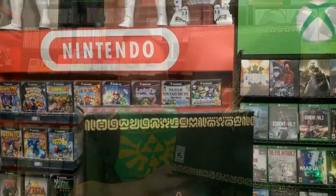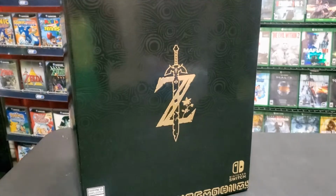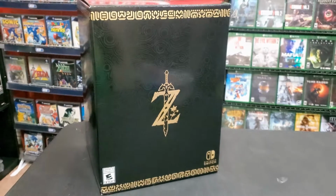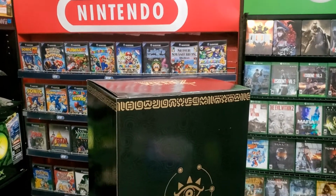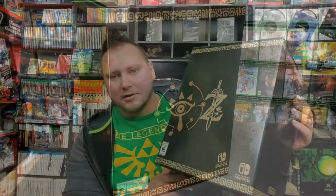And we have traded, ladies and gentlemen, up to be able to acquire the Legend of Zelda Breath of the Wild Master Edition. This thing is absolutely a beast of a collector's edition for the Legend of Zelda. This thing is very expensive right now. It ranges from $500 to $1,200. I've seen it go upwards, but it is absolutely gorgeous.